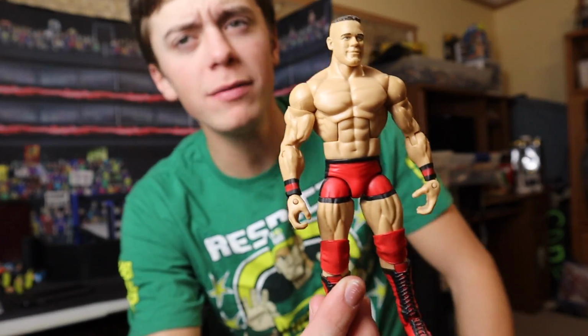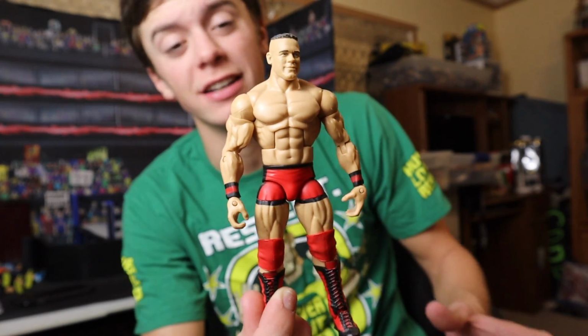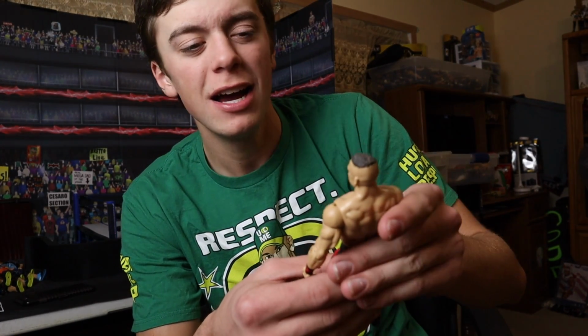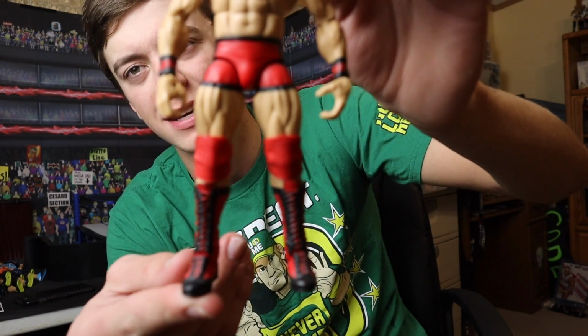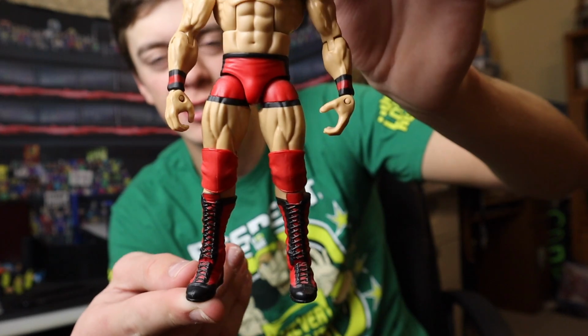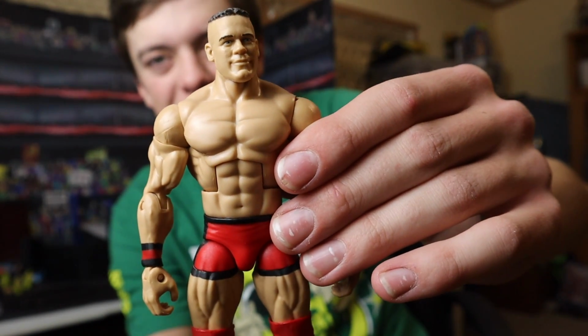Coming in at number 21, we have the, not the Walmart, the Toys R Us exclusive, The Champ is Here John Cena. This figure's solid. A great figure. I'm a really big fan of it. Definitely better than the Legends Elite when it comes to a classic looking John Cena. Like the red and the black is just so vintage. I'm such a big fan of that. Just looks so freaking fresh. The head scan's even good as a young John Cena that literally looks exactly like him.